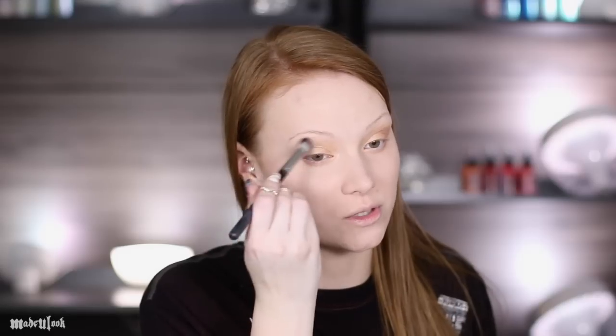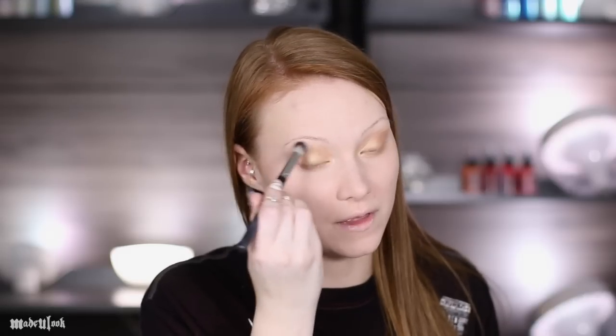I always like to clean up around my eyes using powder, so I'm going in using the Lorac Mega Pro in the color Bisque, and just lightly cleaning up around my eyes. Also just popping this color a little bit underneath my brow bone. Honestly, it pretty much matches my skin tone. You guys could also use a powder for this as well instead of a shadow.